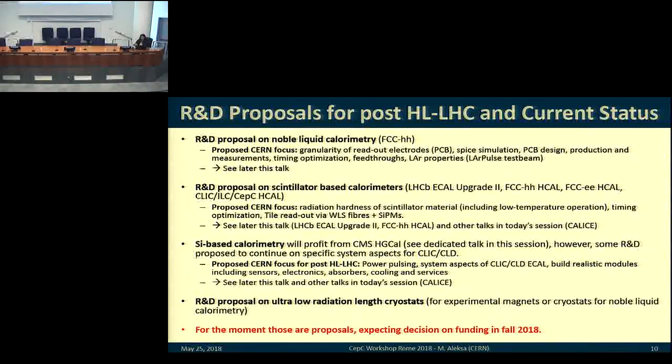Then the second big group would be scintillator-based calorimeters. As you have just heard, this is a very interesting option for the LHCb HCAL upgrade 2, but also for the FCC-hh HCAL, the FCC-ee HCAL, and also of course for the CLIC and CEPC HCALs. Most of the HCALs nowadays are scintillator-based calorimeters, and there are two different flavors. Some have silicon PMs sitting directly on the scintillators, and then there are proposals like for FCC-hh, which are more ATLAS-like, where you have tiles read out with wavelength-shifting fibers, and only on the outside silicon PMs, which is of course an advantage in high radiation environments because you can easily exchange silicon PMs.